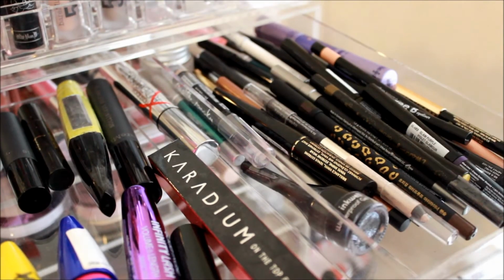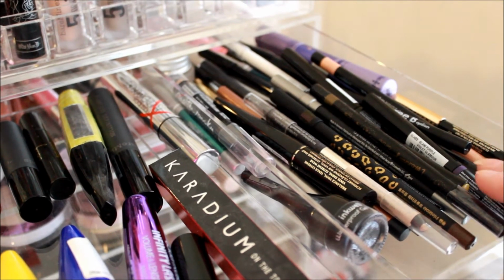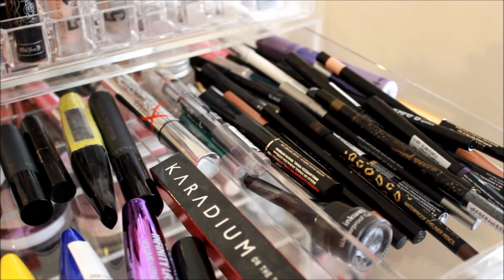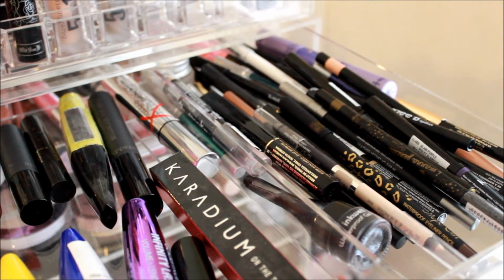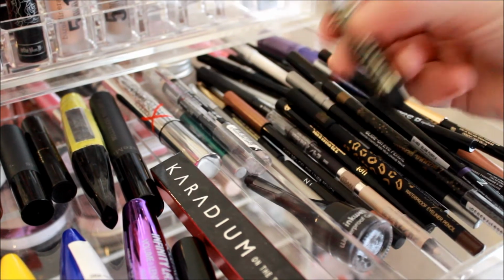Onto liners, I do have a considerably larger amount of liners than I do mascaras. It's probably because a lot of these I get in my Mimi boxes and my Wantable boxes. I did actually change my preferences on Wantable so that I don't get any more liners, but I've got all sorts in here.